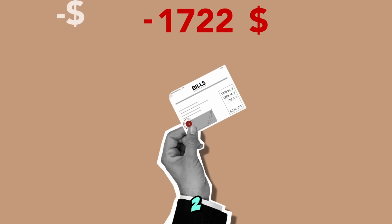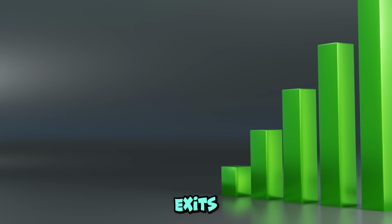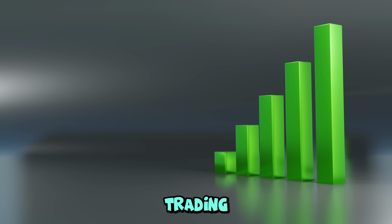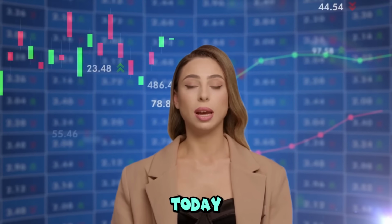Like any strategy, the moving average crossover works best when you practice. Use a demo account to get comfortable with the setup and fine-tune your entries and exits. The more you practice, the better you'll get at spotting those prime trading opportunities. So there you have it, a simple yet powerful trading strategy that you can start using today.